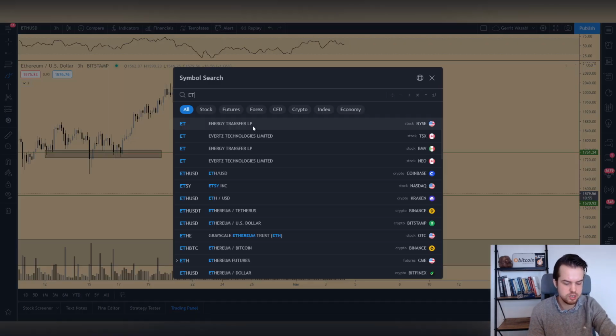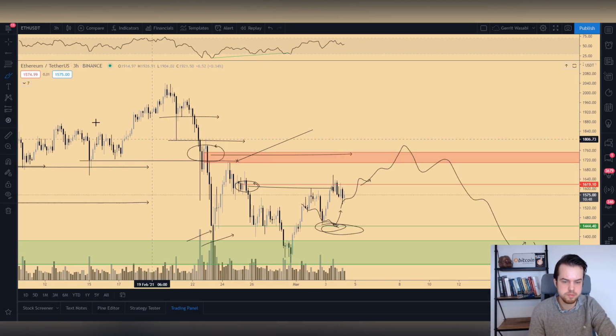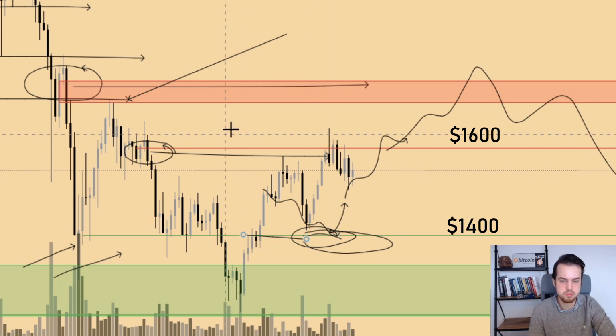Then what is next on altcoins? We have been discussing Ethereum yesterday, in which we were saying, okay, those levels are very important to analyze and to watch, in which we were seeing, okay, we've got this beautiful retest here on Ethereum at 1460. We got the upwards momentum.